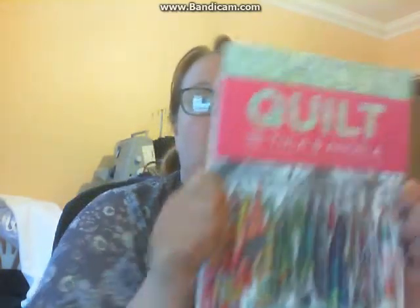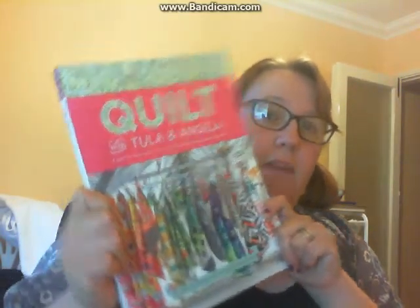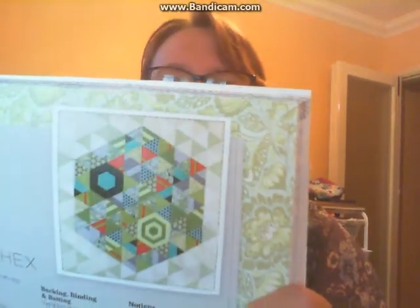I couldn't decide what to make for my projects on the actual weekend, so I picked up this book, which I'm sure others of you have got. It's a Tula Pink book. I think I've said before I love Tula Pink fabric in a weird, freaky way, and I wanted to make a quilt out of this book. A quilt top that looked like, I'm trying to find it now. There it is. The quilt is called the Big Hex. That is the quilt there.